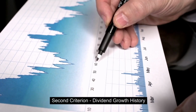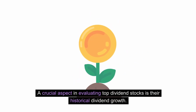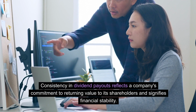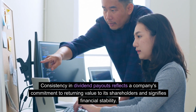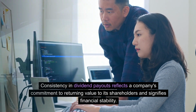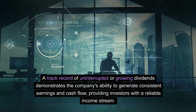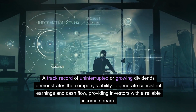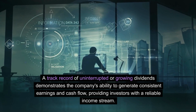Second criterion, dividend growth history. A crucial aspect in evaluating top dividend stocks is their historical dividend growth. Consistency in dividend payouts reflects a company's commitment to returning value to its shareholders and signifies financial stability. A track record of uninterrupted or growing dividends demonstrates the company's ability to generate consistent earnings and cash flow, providing investors with a reliable income stream.